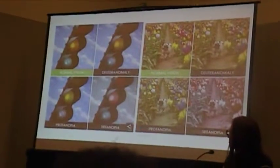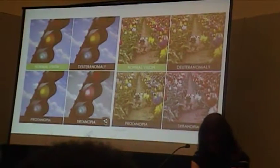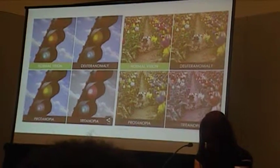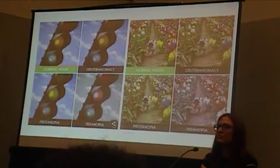Another more common one is colorblindness. You probably know somebody who's colorblind, and there are different kinds of colorblindness. You can be red-green colorblind. Does anybody know why red-green colorblindness occurs more often in males? Sex linked. Yes, exactly. It's because it's on the X chromosome.